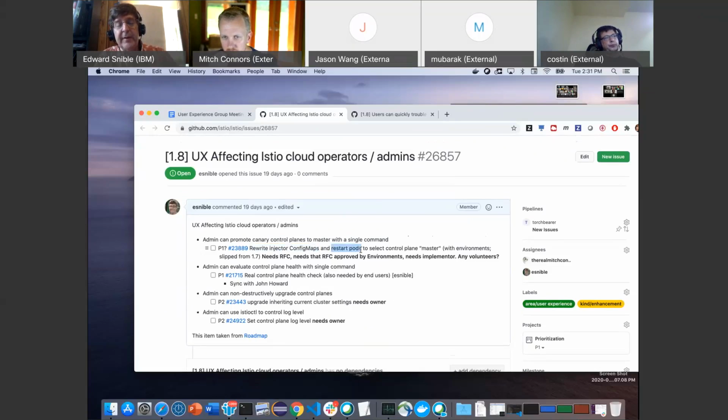So say your bookinfo and your default namespace are on control plane master, and control plane canary has your httpbin pod. If you were to say canary is the new master, we want to do a kubectl rollout type operation after rewriting the injector config map, or the webhook and the config map, so that it gets picked up, so that it restarts all of your old stuff on the canary. The canary becomes the new master.